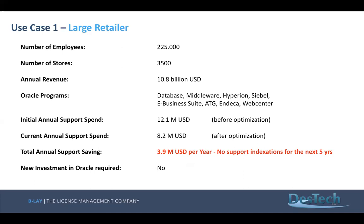Now, from an Oracle product stack, they have a huge amount of different products. They have database, middleware, Hyperion, Siebel, eBusiness Suite, Web Center. A large part of the different Oracle programs that Oracle has. And when we started to engage with them, they had an annual support bill of $12.1 million. And when we were done, they were paying only $8.2 million on a yearly basis. So long story short, we achieved $3.9 million savings on a yearly basis. And we made sure that they did not have any support indexations for the next 5 years.